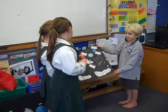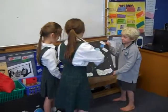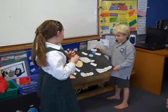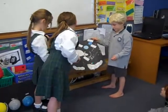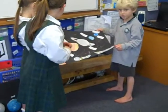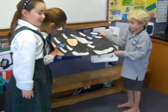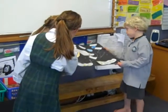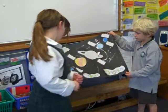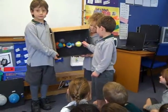My mum and I bought some glitter. We had to color the planets with different colors. And the Sun, we colored it, and we had to put some arrows so everyone remembers where it's pointing. This is Pluto, but it changes into space rock.